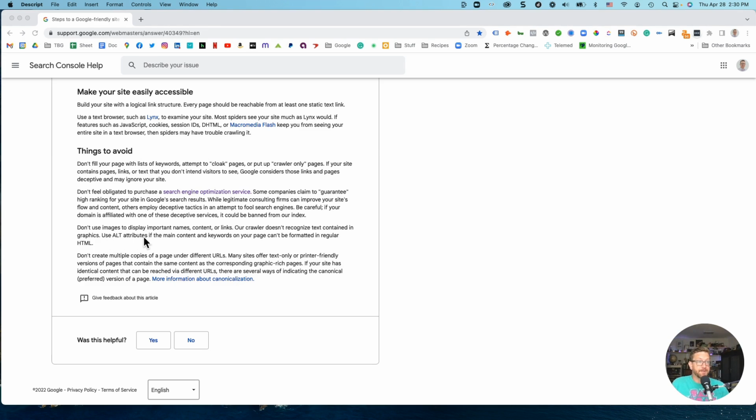Use alt attributes if the main content and keywords of your page can't be formatted in regular HTML. Google says they use alt tags as anchor text for images if they're clickable. So it does help, and that's how Google understands what the image is. But you definitely want to communicate whatever you are intending to communicate with that image in text around the image.